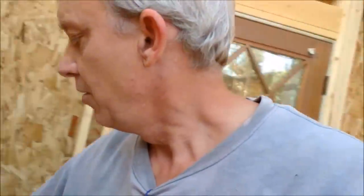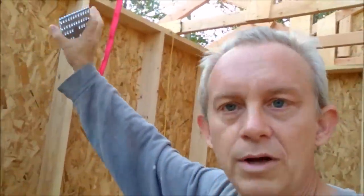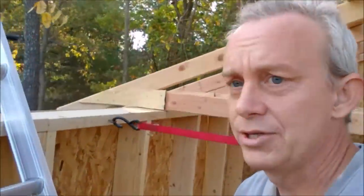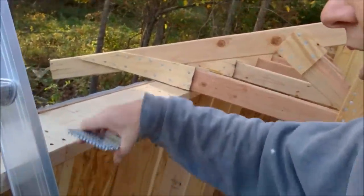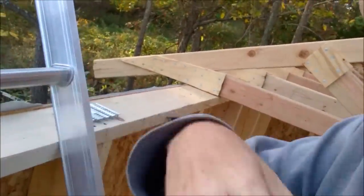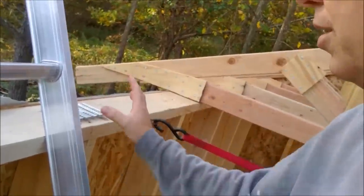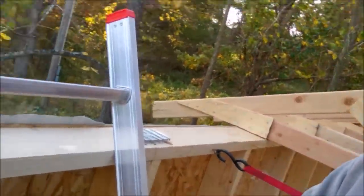Now what I'm going to do here is take one of these metal gusset plates because I don't have a crown plate up here at the top. I know everybody thinks I should have a crown plate, but I don't need one. Just not enough weight to worry about it. And that would have been another 40 bucks I would have had to spend. So right here on this seam, I'm going to put this little gusset plate, and that way I can continue to build my trusses all the way across, and that'll hold this a little bit more secure, keep it from rocking around so much. And I did that on the first corner, and I'll do it over here at this corner.